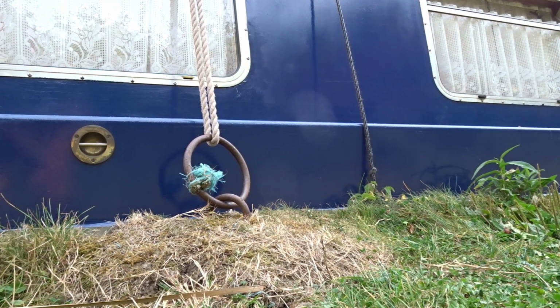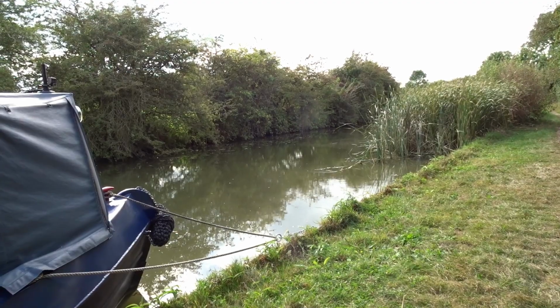There's one mooring ring along here and I've used that on my centre line. So I've got more space in front of the boat than at the back of the boat. I don't know if you can pick up on it, but there's a lot of barking in the distance behind me. That rather makes me think there might be a kennels there. But be that as it may, the sun is out.